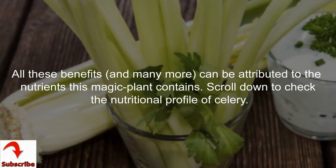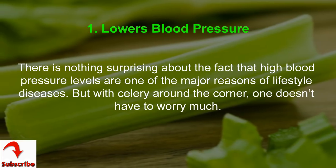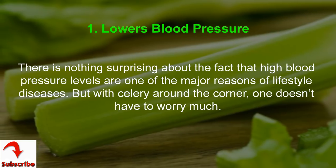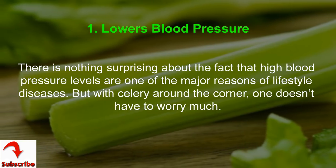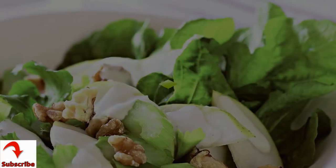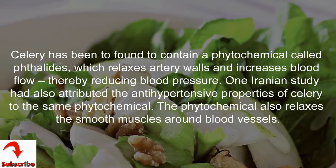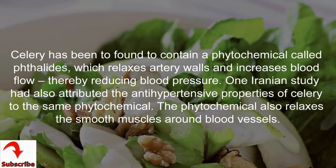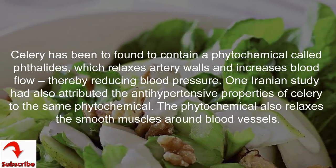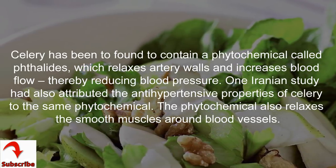Health benefits of celery. 1. Lowers blood pressure. There is nothing surprising about the fact that high blood pressure levels are one of the major reasons of lifestyle diseases. But with celery around the corner, one doesn't have to worry much. Celery has been found to contain a phytochemical called phthalides, which relaxes artery walls and increases blood flow, thereby reducing blood pressure. One Iranian study had also attributed the antihypertensive properties of celery to the same phytochemical.